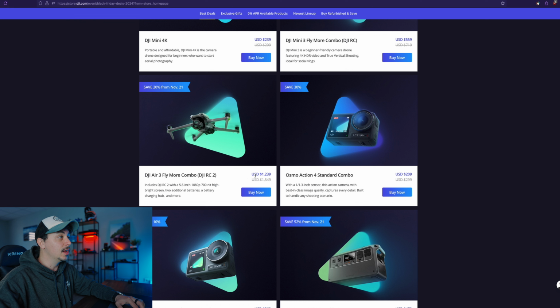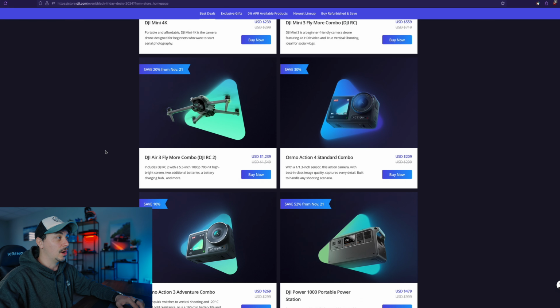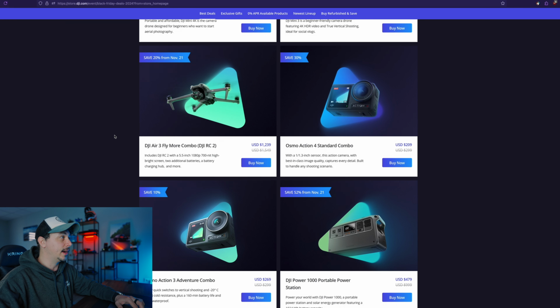discounted 20% to $1,239, all the way up from $1,549, so almost $300 off for the Air 3 Fly More kit with the RC2. A great deal. I think this is one of the best deals that you can find on DJI's website right now.